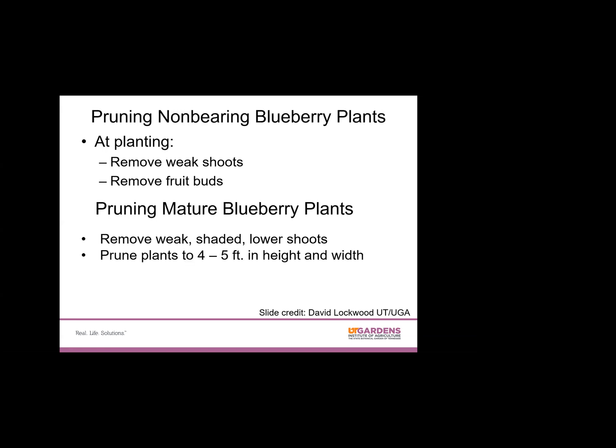And then you also want to think about pruning your plants to the height that you want them to be. Blueberry plants respond well to pruning, so you want to keep them about 4 to 5 feet high so you can reach the fruit. And then once the plants get mature, you want to remove some of the old growth.